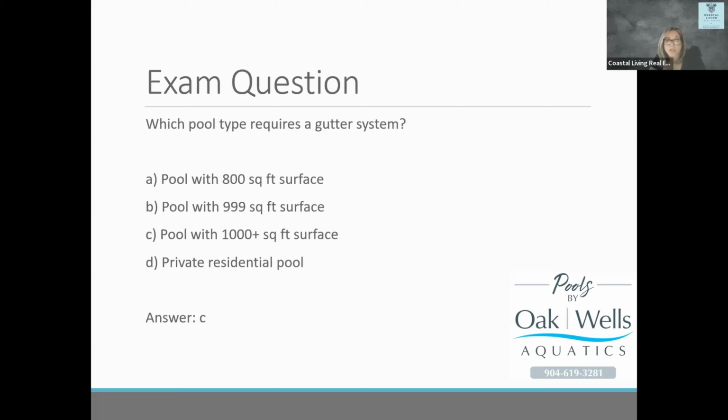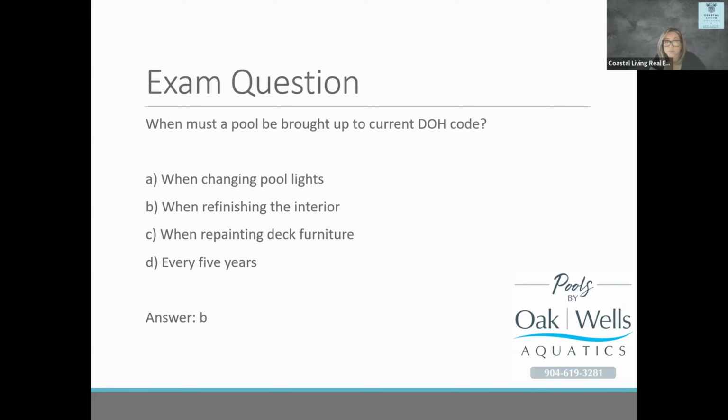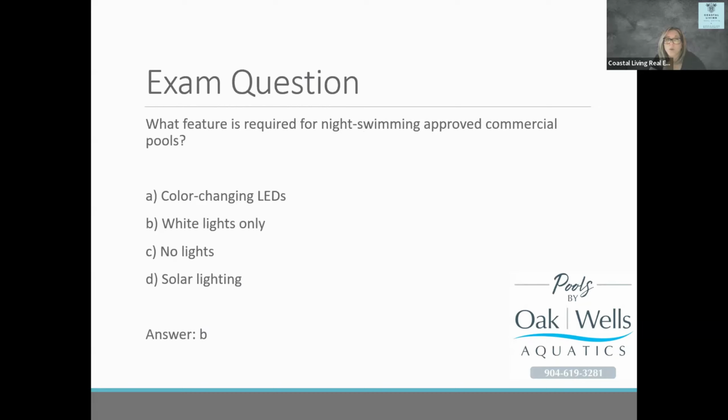Which pool type requires a gutter system? That would be C, a pool with 1,000 square feet of surface. When must a pool be brought up to current DOH code? That would be B, when refinishing the interior. What feature is required for night swimming approved commercial pools? And that would be B, white lights only.